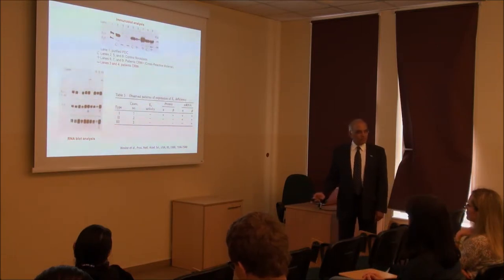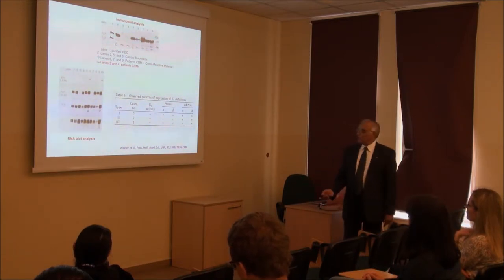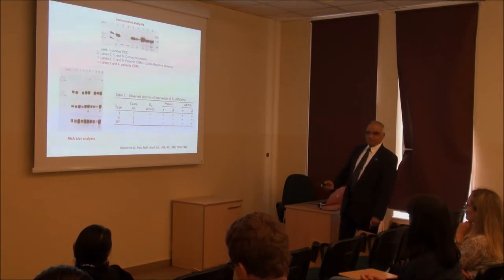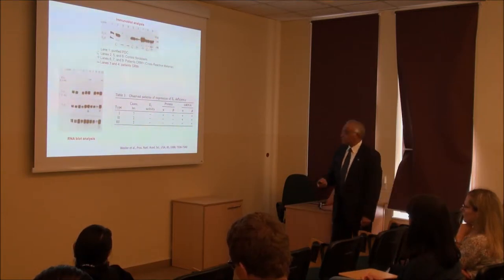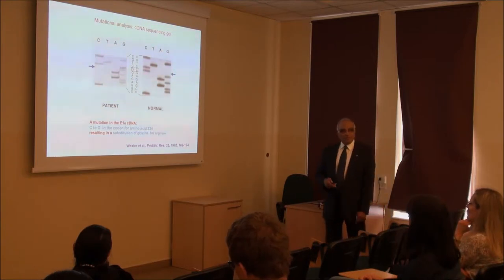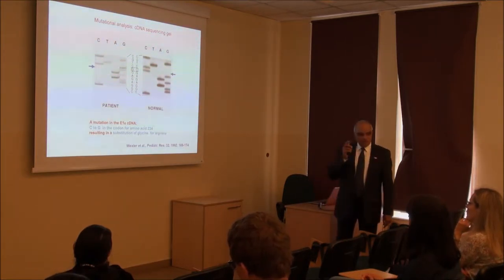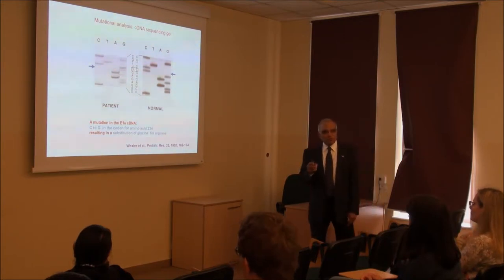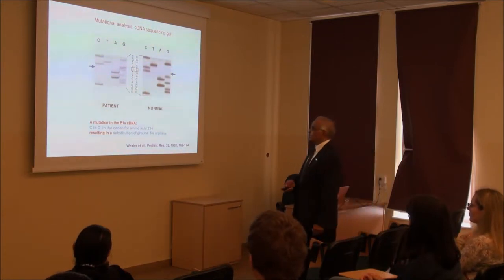And in other cases, even the alpha message is missing. It's a genetic defect itself, so that there is no message transcribed, and so there is no alpha message and no alpha protein. The beta message is there, but there is no beta protein because this interaction between the two proteins is required. So there are a number of ways. Then we went on to show the actual genetic defects at the DNA level, which nucleotide was changed that causes this particular defect.